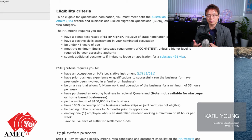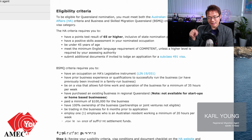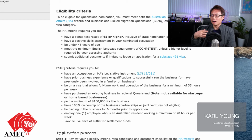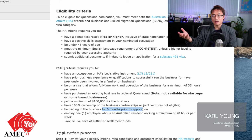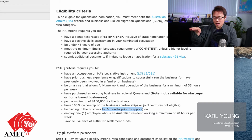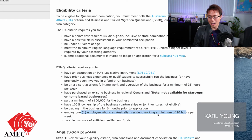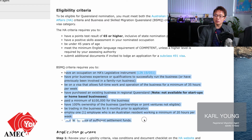You will be on the PSW working visa, and then you spend $100,000 to purchase an existing business in regional Queensland. That includes the Gold Coast. Then operate it for at least 3 months. You'll be able to get this 491 SBO stream, and then 3 years later you transfer yourself into permanent residency as well. It does provide a bit more detail down here, which requires 1 employee, but only with a minimum of 20 hours. That's part-time, and it has to be an Australian citizen or permanent resident. It's very, very easy.